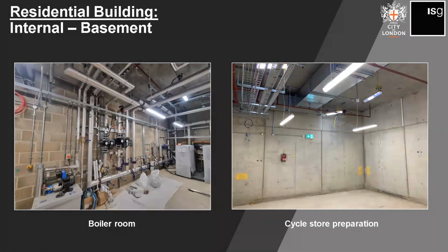This is fairly unexciting, a couple of slides, but there's a cycle store there which hasn't got its cycle storage in yet, but that is where it will be going, which is in the basement. A very large room which will be fitted out with a bespoke cycle storage unit.